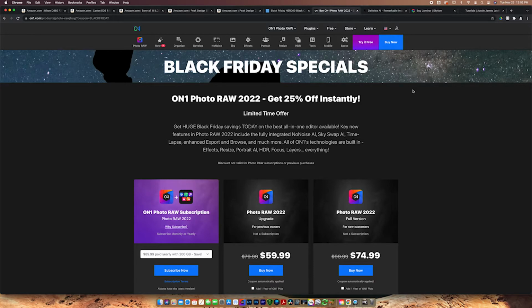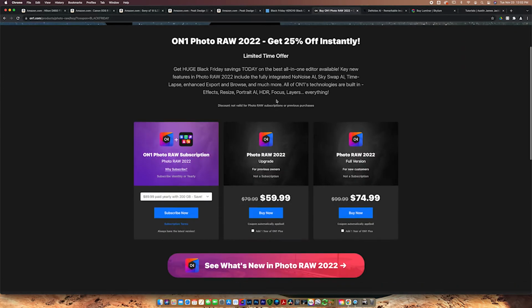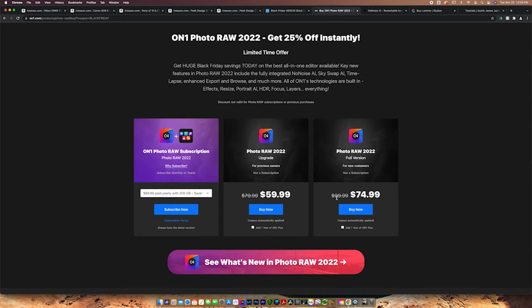So first up here, I've got On1 offering a really nice deal on their Photo Raw 2022, the full version. If you don't have On1, you will be paying this price, the $74.99. It's on sale from $100. It's a really great deal on the software. I've got tons of great video outlining this software. I will link a video right here where you can see me using the software so you can look at it, see if it's something that you'd actually like to use. But I personally use this all the time in my photography. It's a great option and you do not have to pay a subscription fee, which is amazing.